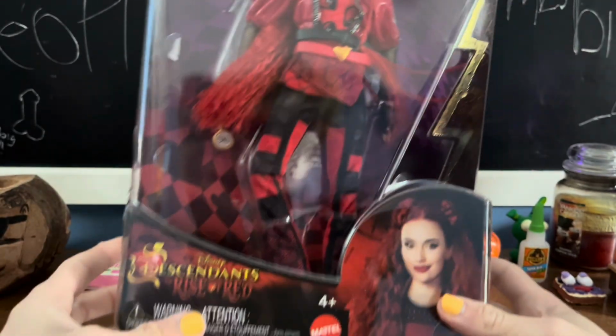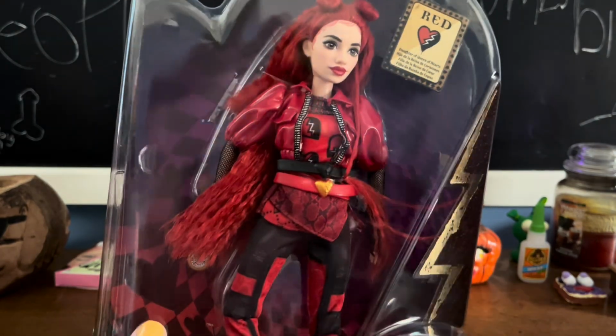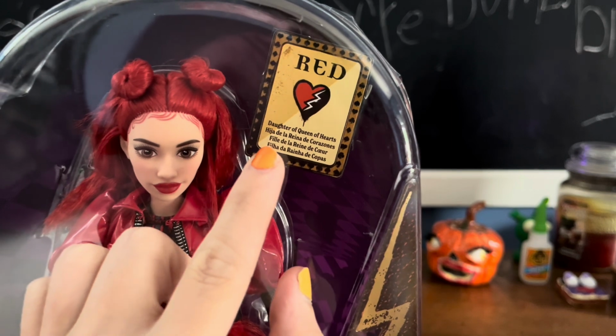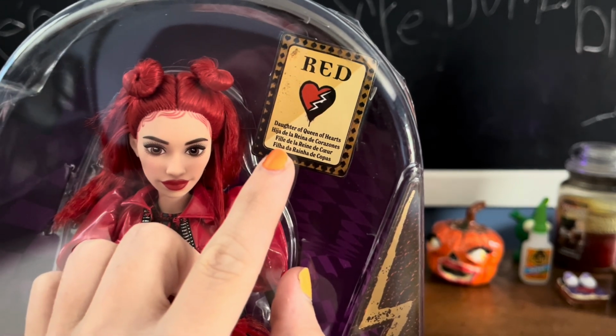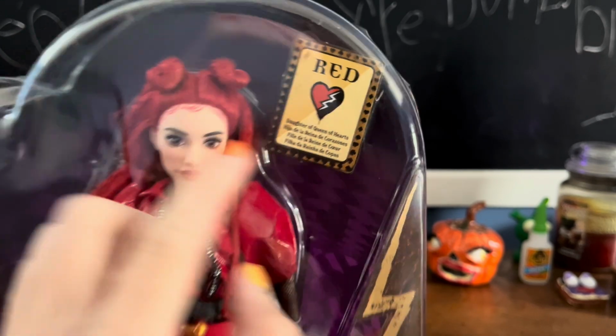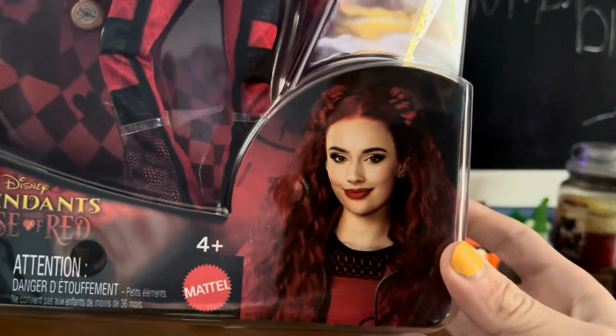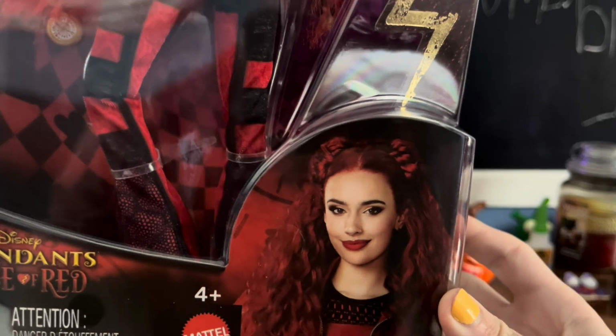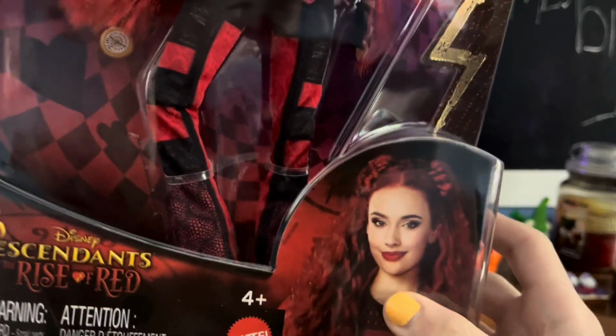There's the packaging shape. You can see a little checkerboard and hearts behind it. And then there's a little card in here for the character that says Red, daughter of Queen of Hearts. Not the Queen of Hearts, just Queen of Hearts. Strange. And then we can see Red right there, Miss Kylie Cantrell. I think she did amazing.